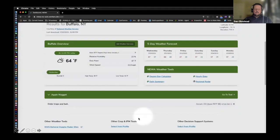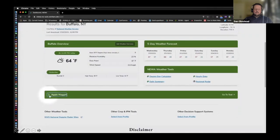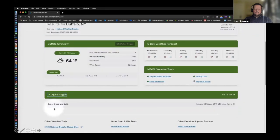So scroll to the bottom, and this model should be active now. If you click the icon, you're going to get a brief summary of current conditions. It's never going to be historical, and you'll understand what I'm talking about in a few moments with the main model that I talk about. You'll get this message on the left-hand side, and then you're going to see what the current base 50 degree day accumulation is, again, on the current day. I'll explain that degree day model in a moment.